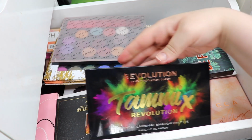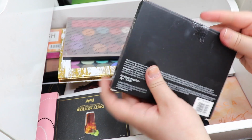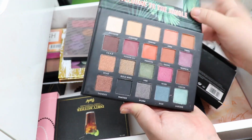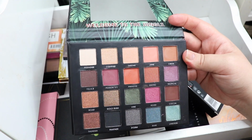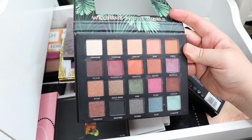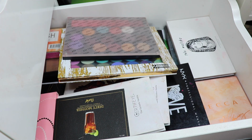The Tammy palette is pure trash. This one I haven't even used. I'm sorry, but the thing is that Technic reached out to me and asked me if I wanted to get some PR from them, and I was like, yeah. But this is an Urban Decay dupe palette, the Born to Run palette, and I don't really like dupes, and I thought that this performed, just by swatching it, I thought that it performed so bad that I didn't want to do a tutorial with it, so I don't really know what to do with it now. Such a shame, to be honest, but it is what it is.